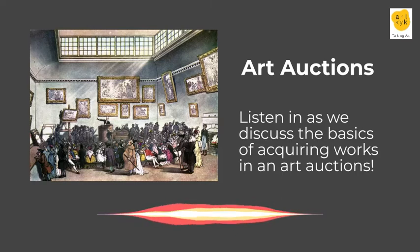And then people start bidding at a price that is lower than the estimated value, or even the auction house doesn't begin the bidding at the lowest estimate. It starts at a point which is typically 25% lower than the lower estimate. Now we start getting into the whole technical aspects of it.